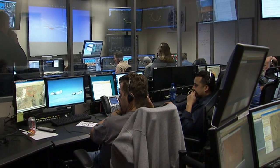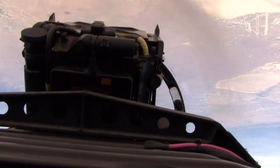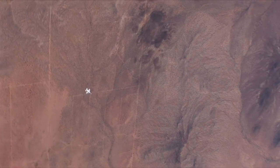There is an extra element of trying to maintain the stillness of holding the camera, and that involves everything from going upside down, pulling 3 to 4 to 5 Gs, just the maneuvering capability and trying to hold that aircraft in shot. Doesn't always work that well, but we do our best.